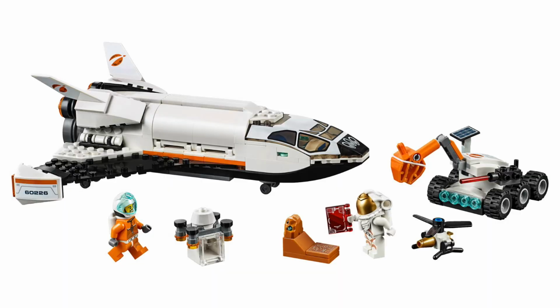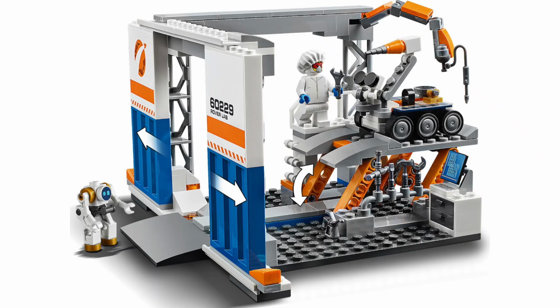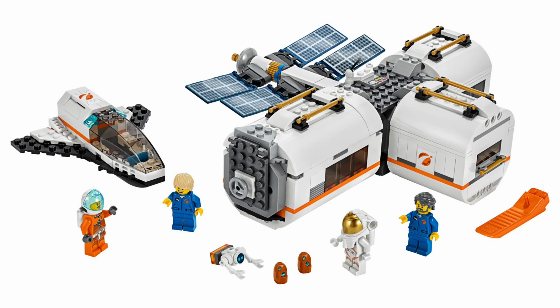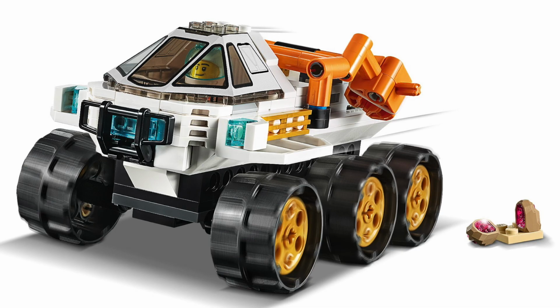Next up, it looks like the LEGO City line is going back to space. First up, we've got the Lunar Research Base, which is said to retail for $100. And this one should look pretty cool being on the moon's surface. Next up, we've got the Lunar Space Station for $60, and I think this one might look similar to the one that we got previously. Finally, we've got the Moon Rover for $30, which I imagine will also look like this similar Mars Rover set that we got.